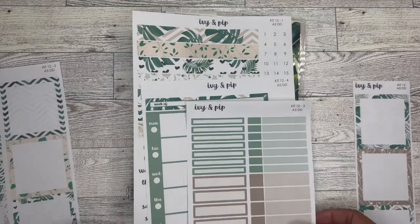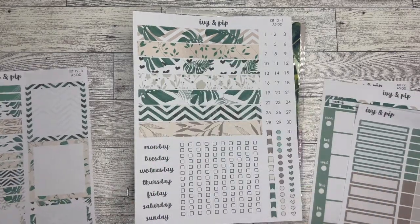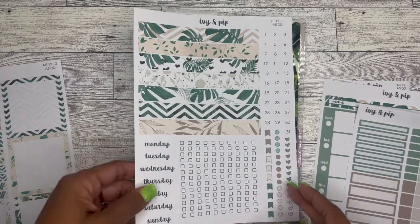Anywho, I am going to go ahead and lay down the base, and then I'll be back.